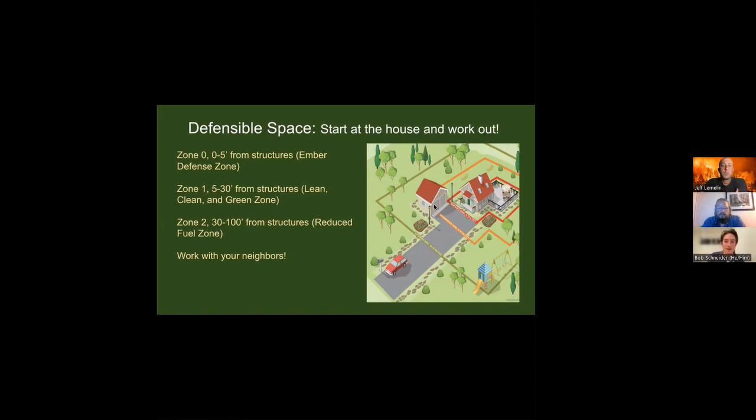One thing to note too is not all graphics are perfect. This shows the defensible space zones radiating out from the primary home here, but then there's this second garage shed building. Really, that should also have its own defensible space ring radiating out from that structure. Every time there's a new structure, generally, we want to be thinking in terms of defensible space zones.